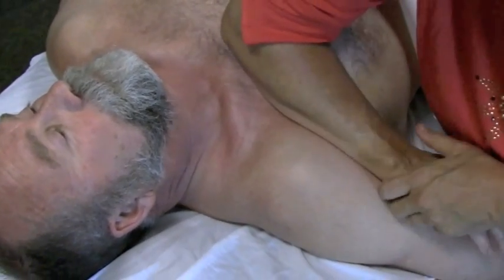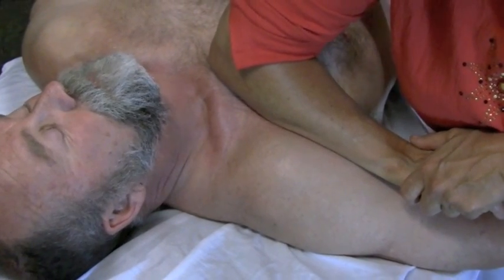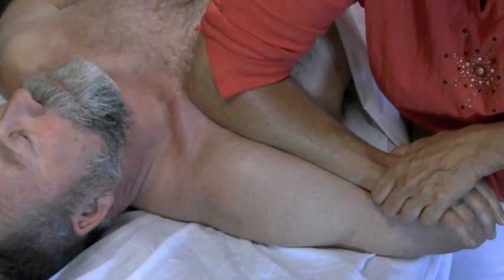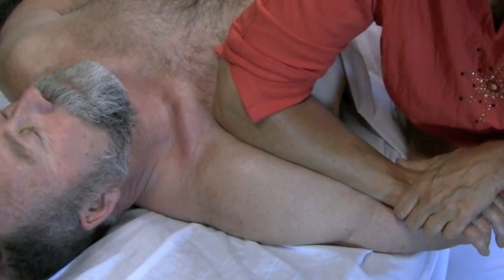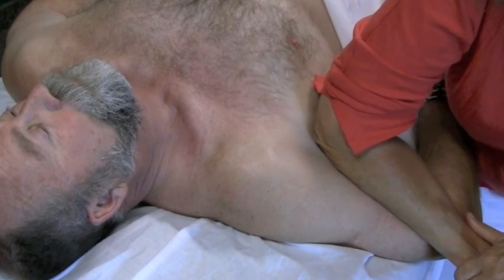Okay, so again, I want to come right up here. I'm not on the sternum, but I'm next to it. I'm going to put a little bit of pressure to engage with the connective tissue. And I'm going to glide through this space and all the way down, and stop right by the elbow.